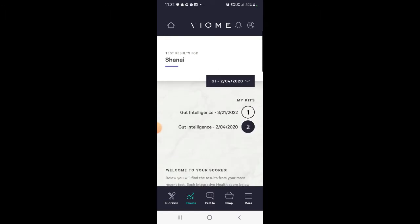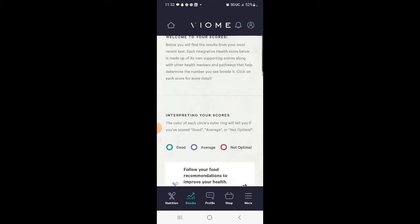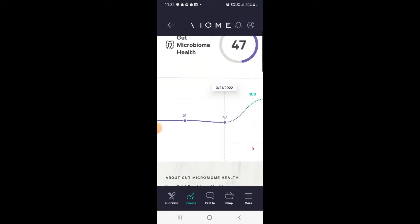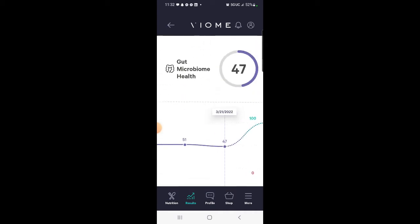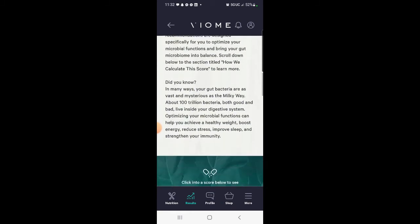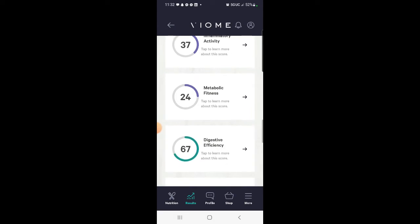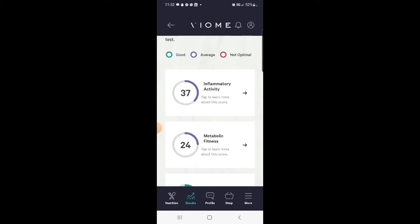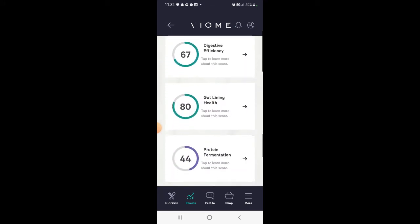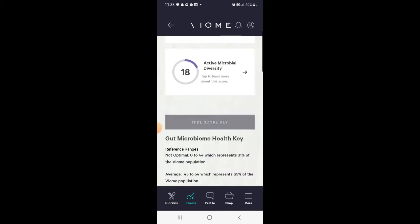Now it's dropped down a little bit, still average. So March 21st, 2022, my gut health is 47. So it did drop a little bit, and probably because I was eating a lot of things that were not suggested for me to eat. But they break down your score into all of these different subjects like inflammatory activity, metabolic fitness, digestive efficiency, gut lining. They take all of these different categories and give you an overall score.